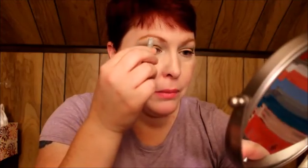Another Benefit product that I like is the Highbrow Pencil. I love to put this, see I've used it quite a bit already. I just kind of put a little bit right up here at the arch and then kind of blend it in, and it kind of highlights your arch and gives my brows a little bit more lifted look. I'm starting to have things follow, so I like having things look lifted. So I really like that.